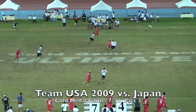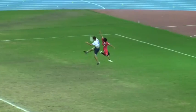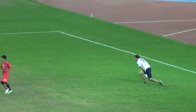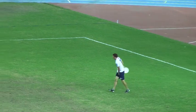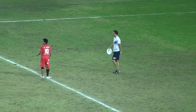Disc in. Japan centers it. Goes long. Bo brings down a monster D. Japan tries to go over him again. Doesn't seem to work that well. Bo caught it. He's bringing it up to the middle of the end zone.